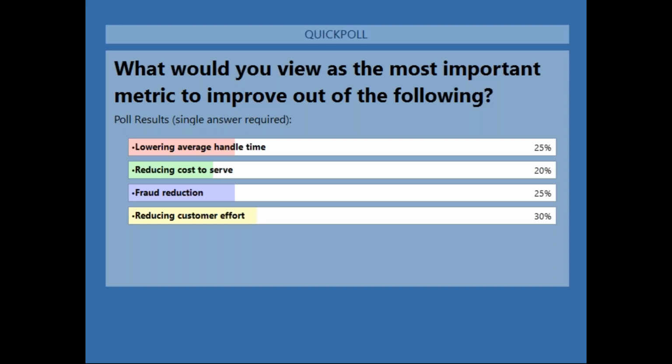So it's a pretty even spread, which is interesting. It'll be interesting to look at the split and spread of businesses that we've got. But ultimately, we can see there that just out in front is that reduction of customer effort. And actually, that makes a lot of sense. Clearly, in the reduction of that customer effort, we can have a number of knock-on effects and benefits there as well. Thank you very much for that.